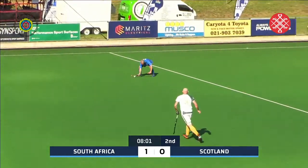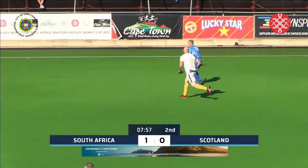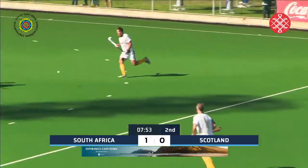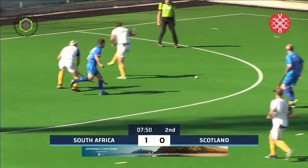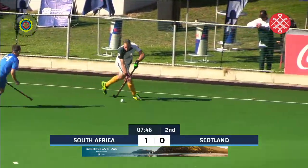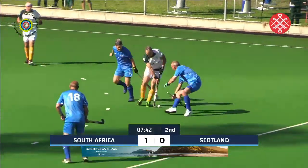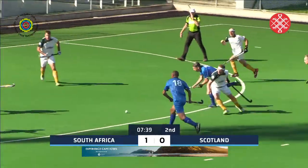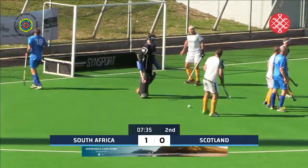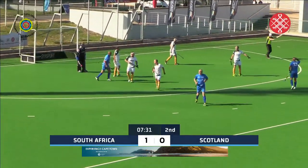Scotland have done this really well, shifting the ball from one side of the field to the other. What that does, it creates these sort of gaps for them to find the strikers, bypassing the midfield. It puts the South African defense under a little bit of pressure, but they stand up to that pressure on this occasion. But caught in possession, slightly trying to run the ball out, is the South African defense. And now a chance for Scotland. They've got an advantage, but it goes the other way for an obstruction.